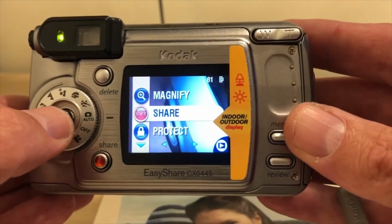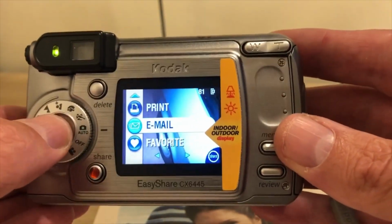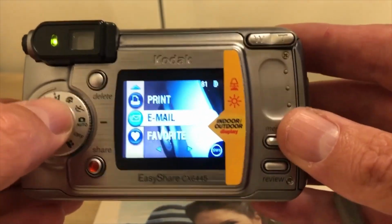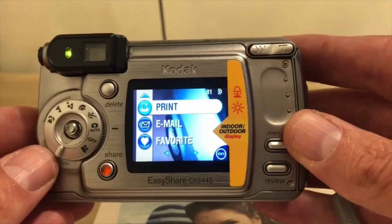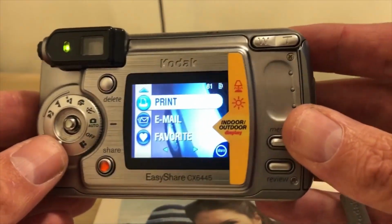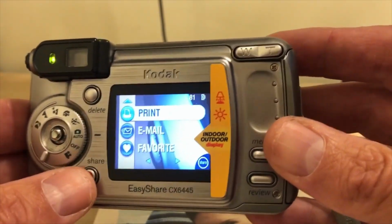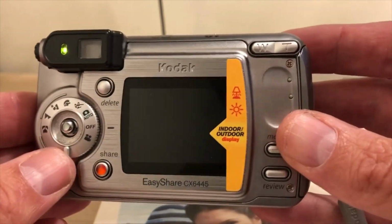So you can get into the share menu that way. There you go. And then you can tag your pictures. So you don't necessarily need this button here. I just think, looking back at the way this camera's designed, it would have been nicer to have had that button as a video record button to start and stop. And then you could have had one less position on the dial even, couldn't you?